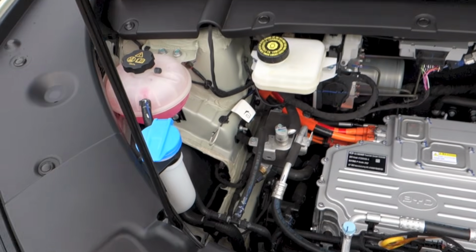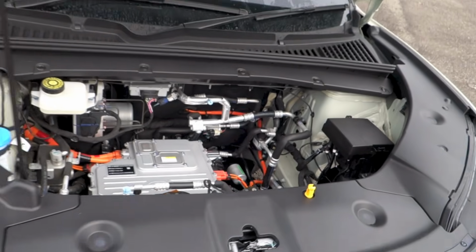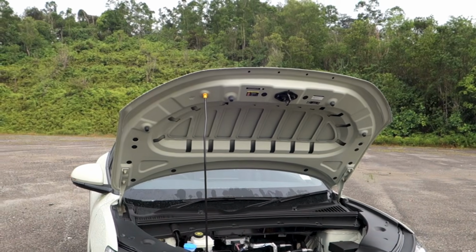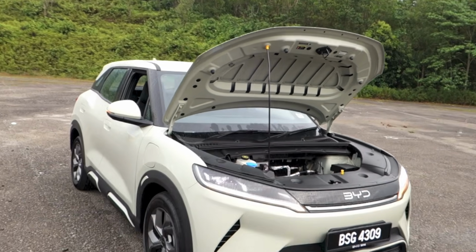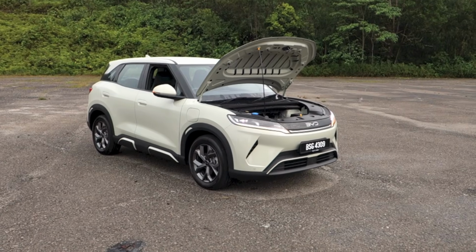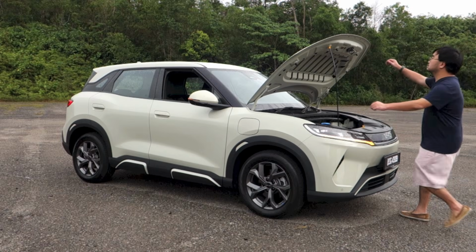Riding on BYD's E-Platform 3.0 that was developed specifically for battery electric vehicles, the Atto 2 competes in the B-segment crossover SUV category. While it is mainly a battery electric vehicle, the Atto 2 is also available as a plug-in hybrid in Europe, marketed as the Atto 2 DM-i.